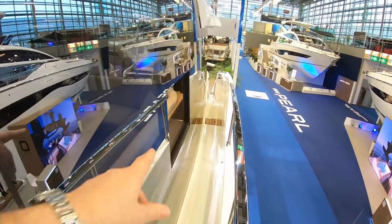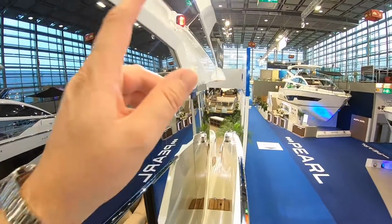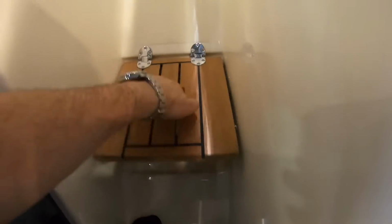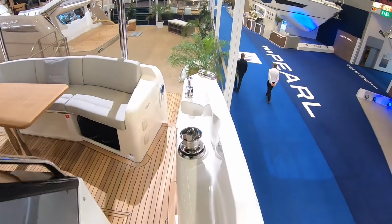This is this opening window here, so plenty of ventilation through there with that, and the back doors and the side door. That works really well. Underneath here, fuel filler. And this is quite a nice touch.